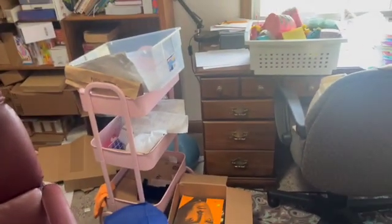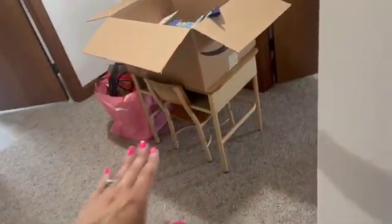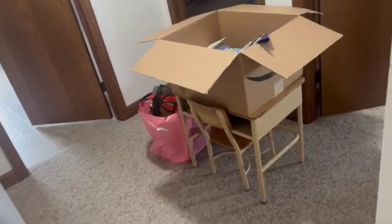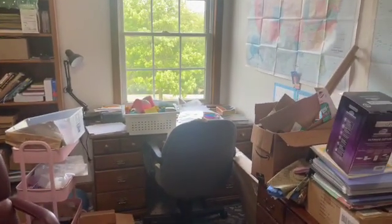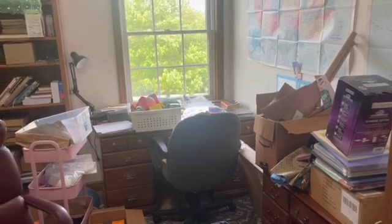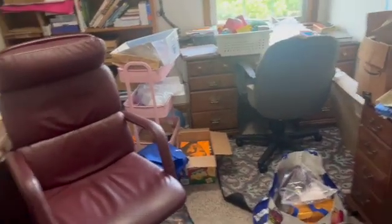I've got a lot of things out of here. I could use another tote for some more eBay stuff. I've got some donations. I've got this little desk here ready to move over there because I do plan on still using that in the extra room. But we're making progress. This room, when it's all said and done, is going to be my husband's office. And I'm really trying to make some progress.